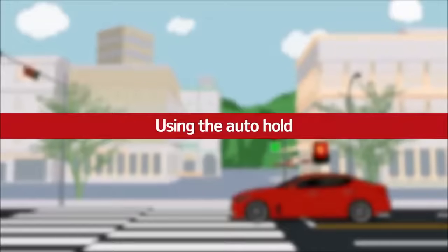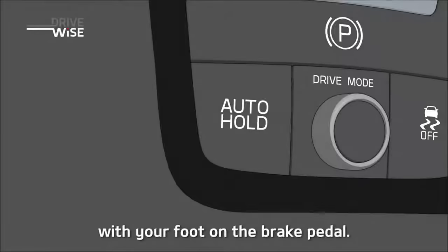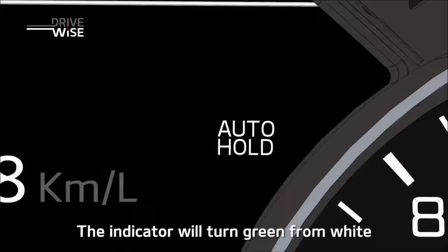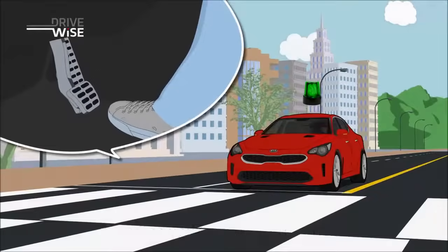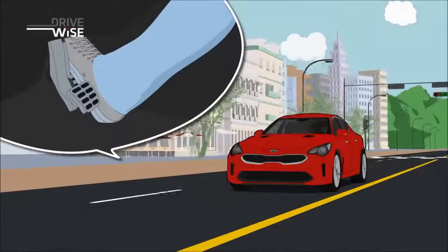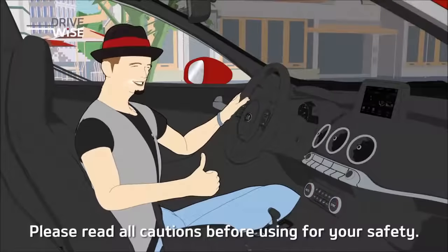Using the auto hold. Activate the auto hold by pressing the button with your foot on the brake pedal. The indicator will turn green from white and the brakes will remain on even after your foot leaves the pedal. Step on the gas pedal when you want to move. Please read all cautions before using for your safety.